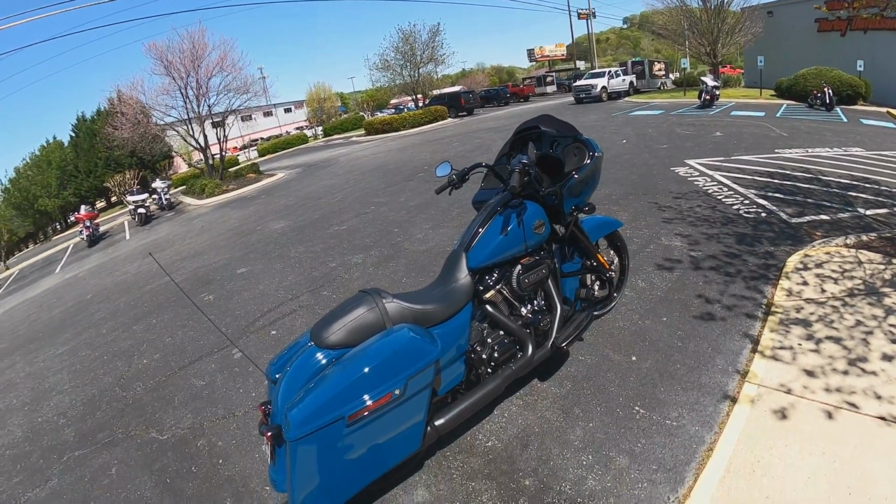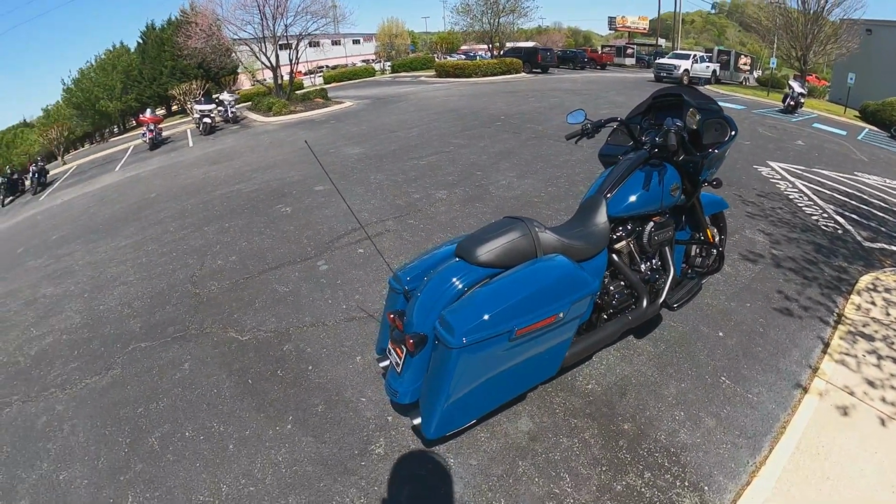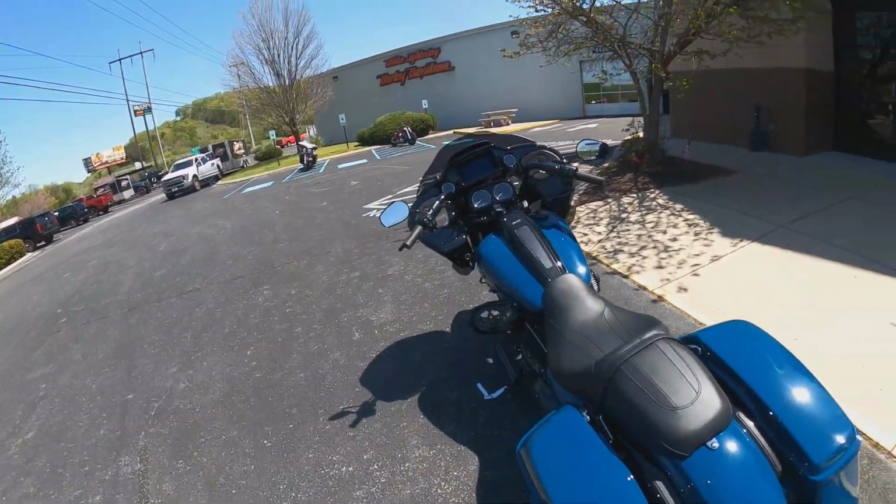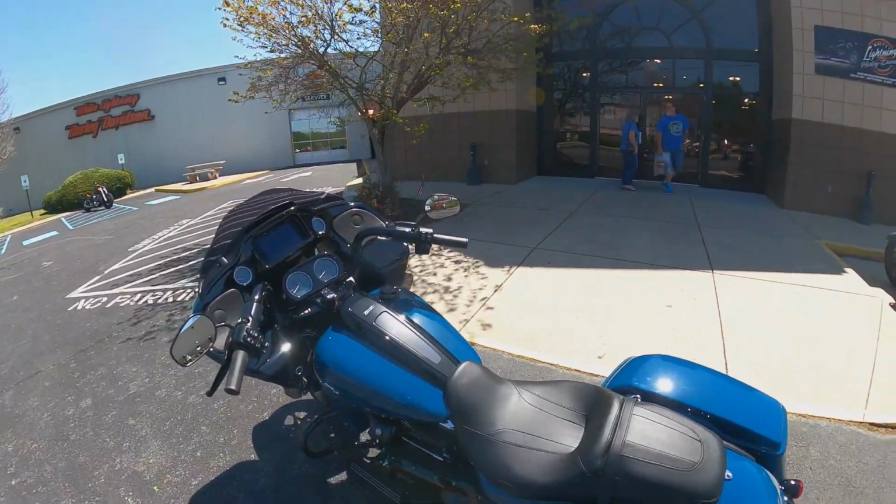Hey guys, this is Ty from Tennessee, and thanks to White Lightning Harley Davidson, today I'm going to be able to test drive this 2021 Road Glide Special, so stick around.